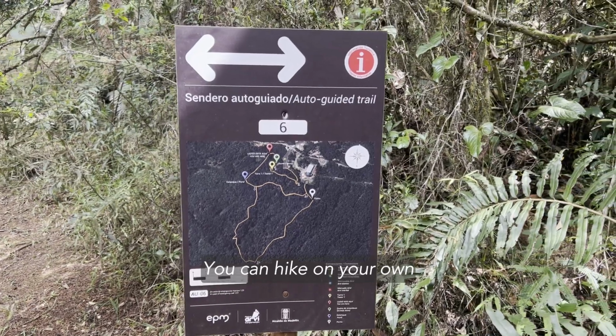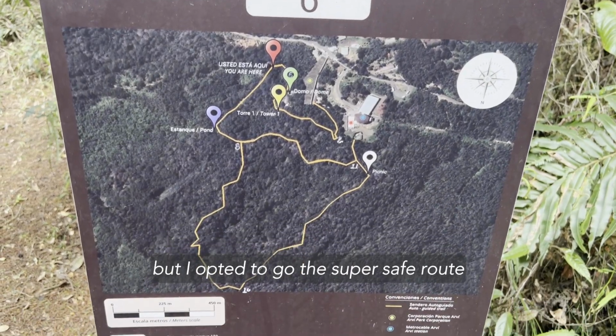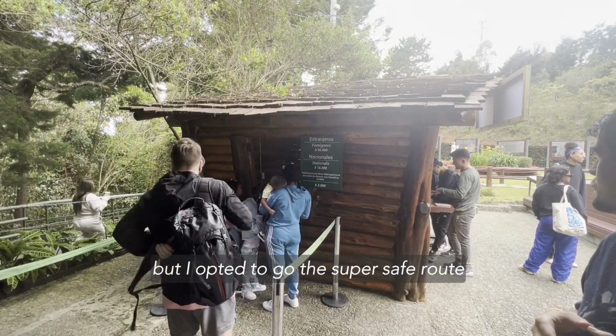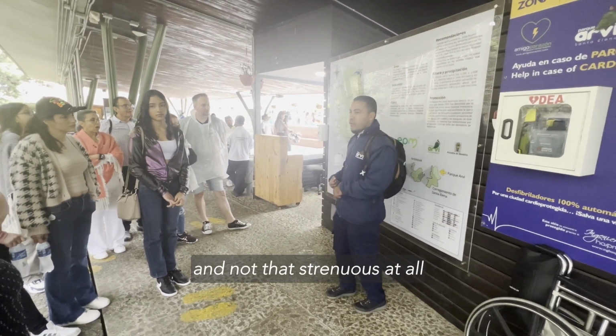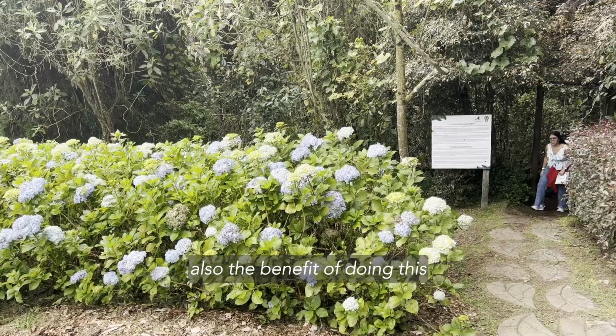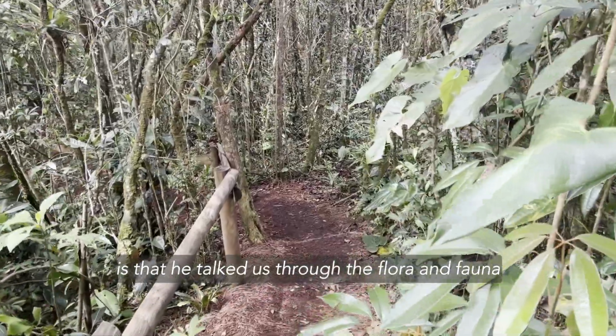You can hike on your own. Info and maps are readily available, but I opted to go the super safe route and go on a guided tour, which was about 2 hours and not that strenuous at all. Also, the benefit of doing this is that he talked us through the flora and fauna.